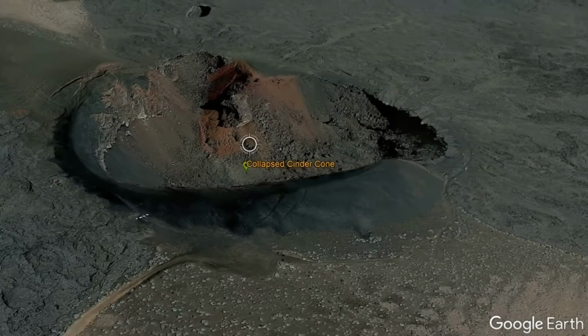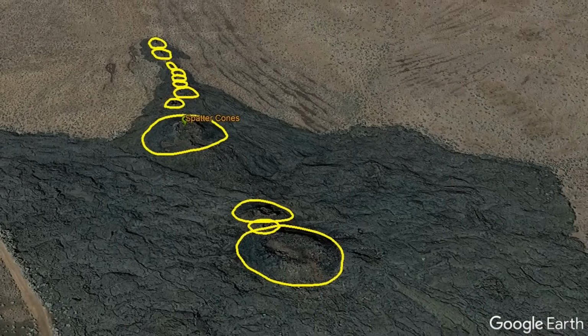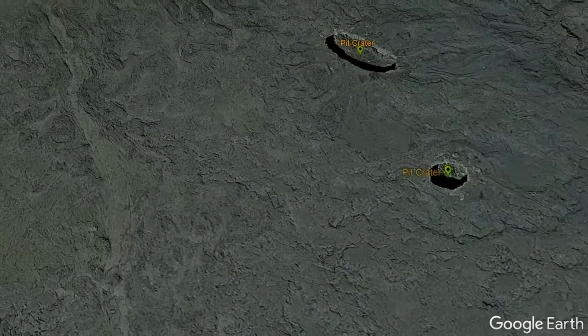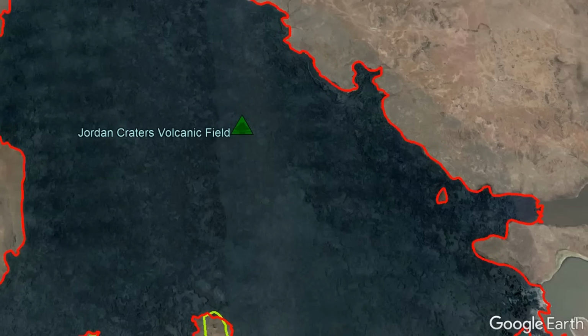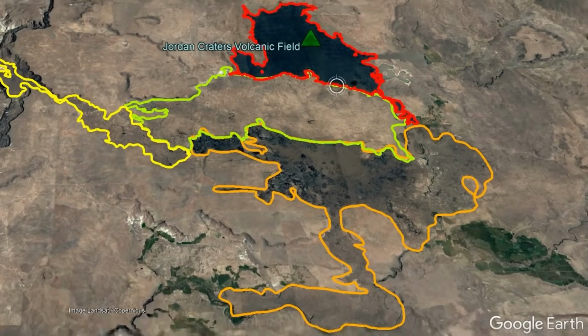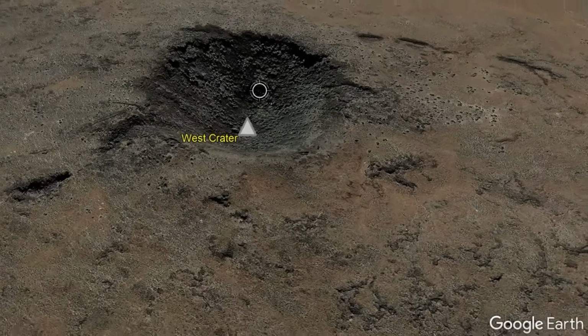Here, a collapsed cinder cone, a chain of spatter cones, and a vast black lava field that contains lava tubes marks the site of recent volcanism which may have been witnessed directly by native populations. The Jordan Craters complex is a volcanic field consisting of a series of 4 separate smaller lava fields which each were fed by a single central vent.